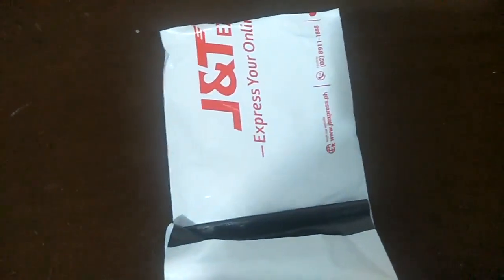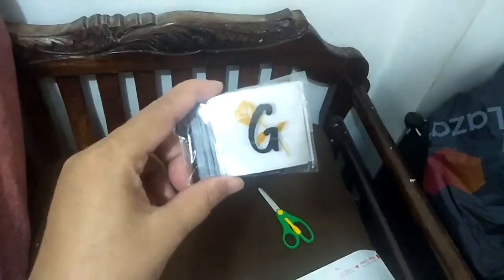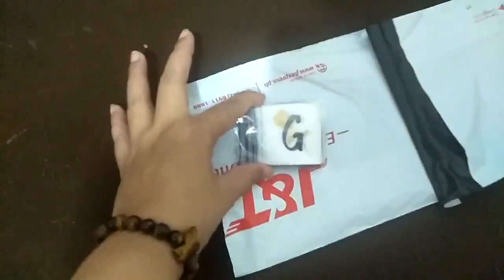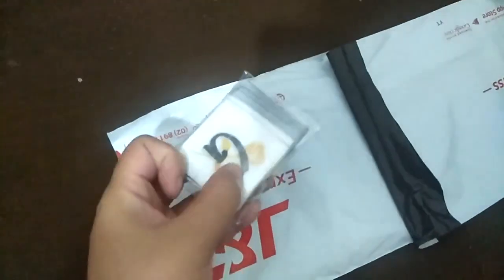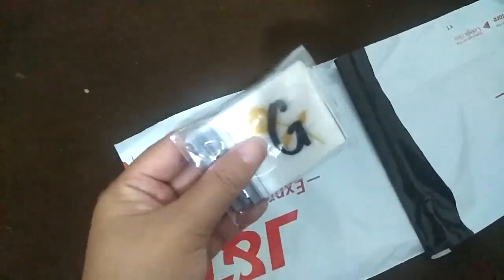So the package arrived from JC Crochet. She made me some Gantsilyera tags from my watermark that you see from my videos. So I'm gonna unbox it along with you guys. I already cut the parcel, and here it is. These are tags that Nicole had made me. They are in white and in black. It is 25 pieces each, and it costs about 380 pesos for 50 pieces.